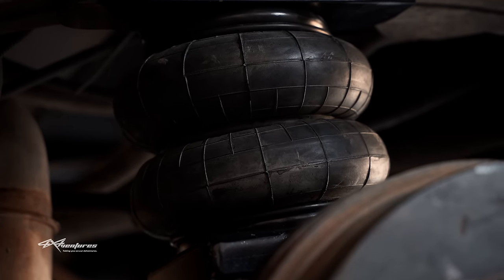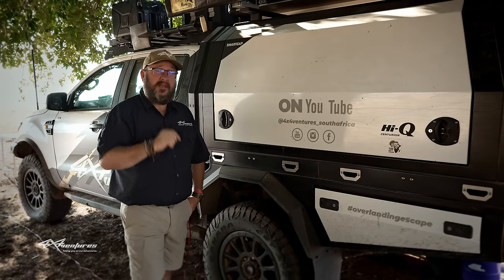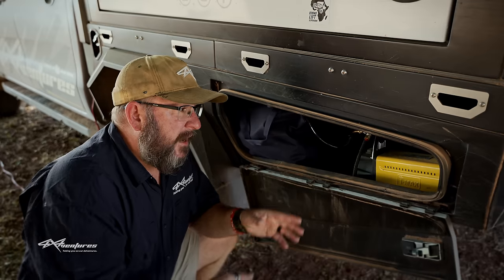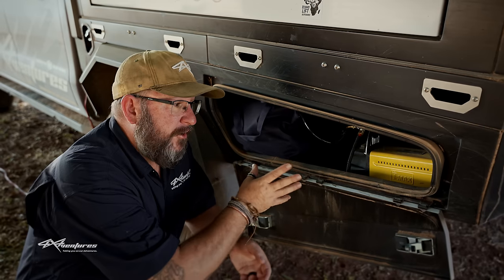I can get the ride height just right where it needs to be, not too high. And like I said, the airbags are just an assist. So a big thank you to Norman. Norman's also gone and done, and come have a look at this. I'm running the T-Max 160 liter compressor inside the smart tray canopy at the bottom here.